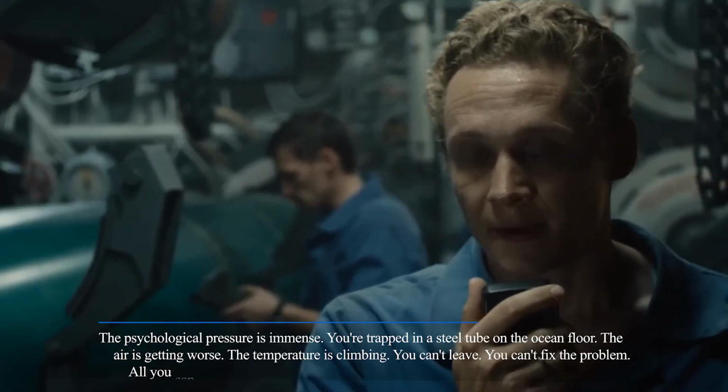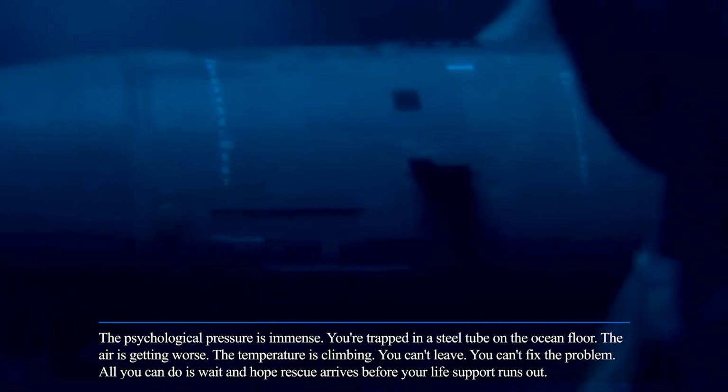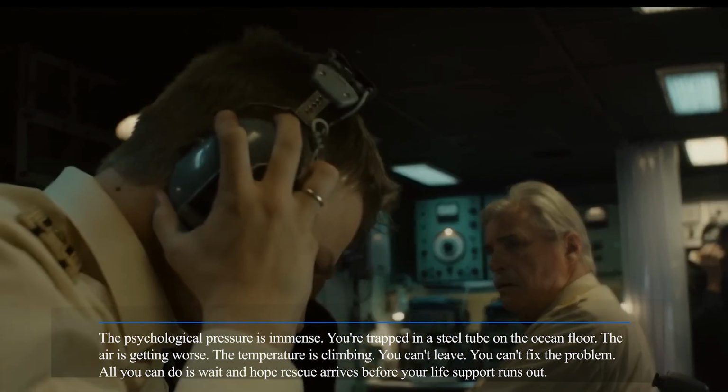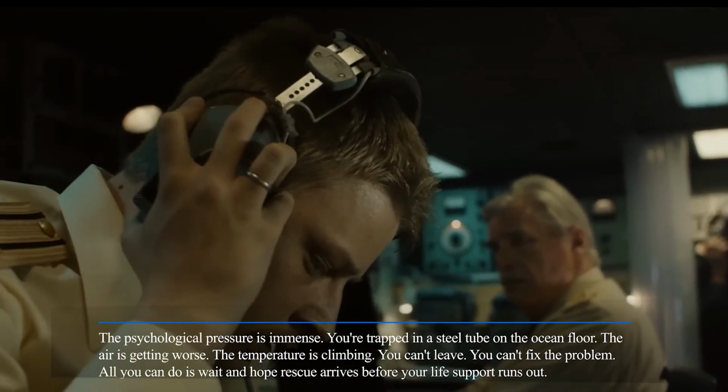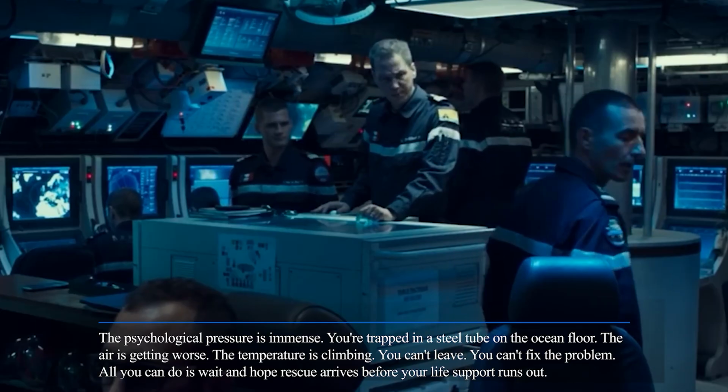The psychological pressure is immense. You're trapped in a steel tube on the ocean floor. The air is getting worse. The temperature is climbing. You can't leave. You can't fix the problem. All you can do is wait and hope rescue arrives before your life support runs out.